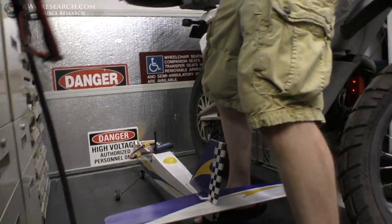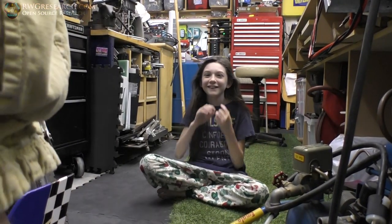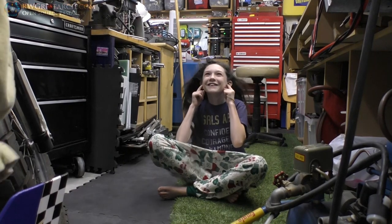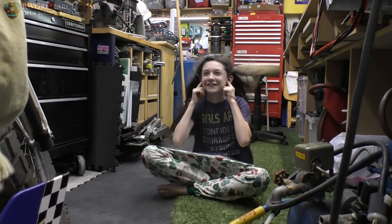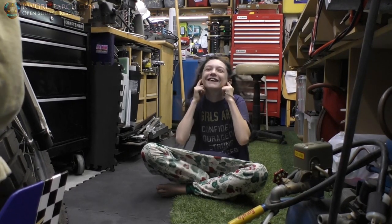So as you can see, it's blowing me. The plane is auto adjusting. Here's what Riley's view looks like. It's actually putting marks in my legs because it's pulling me so hard.